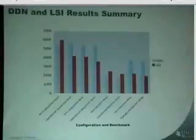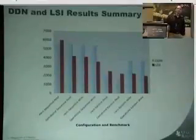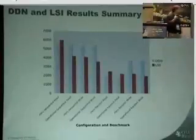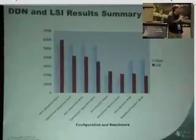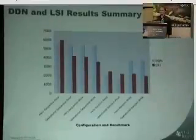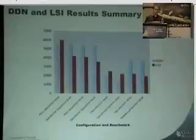This is a quick summary that shows all the data. As I mentioned, we did both hero mode and operational mode. And we did both sequential and random. So this is a summary of it. I would like to point out that the random write for DDN, we're still working with them on that. It may not be quite that high, so they're probably a little more equivalent than this particular plot shows. Otherwise, I think the data is pretty solid.